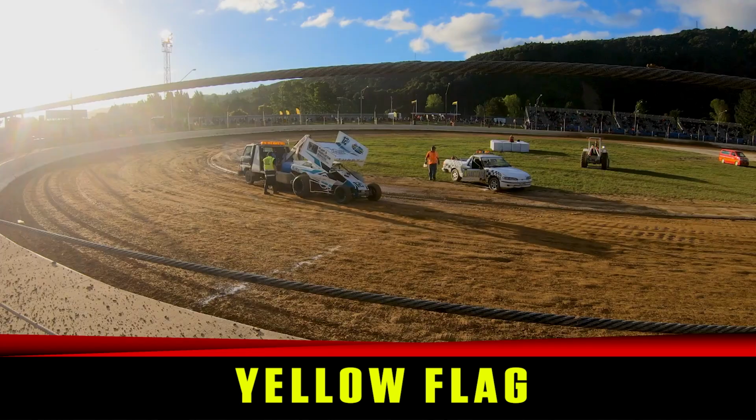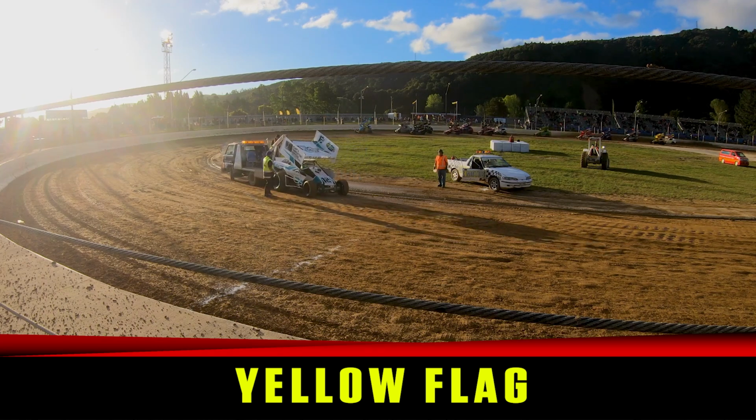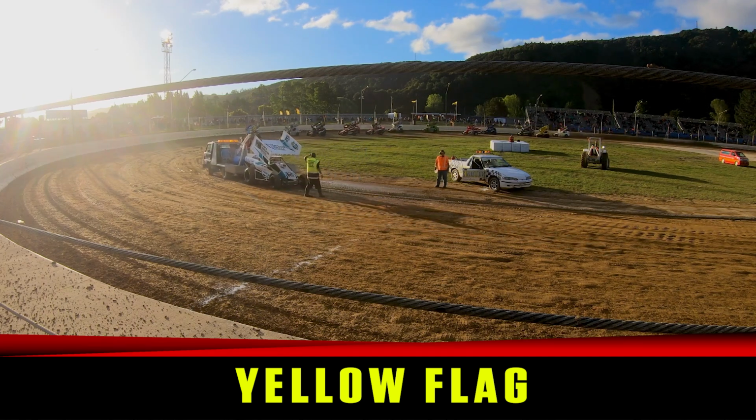It is. Those wheels do not look like they're pointing in the right direction at all. And Jason Kalin, as we can see here, getting towed into the infield. This is not good. As we know, in this format, missing out on one heat puts you basically out of contention for the whole title.